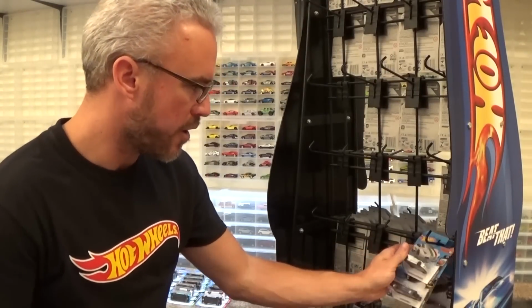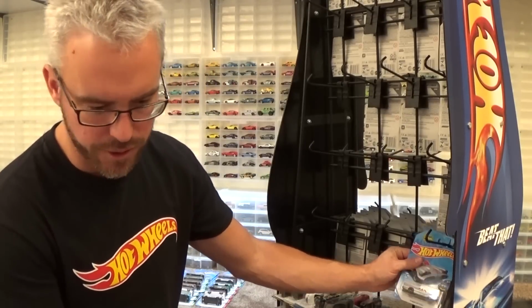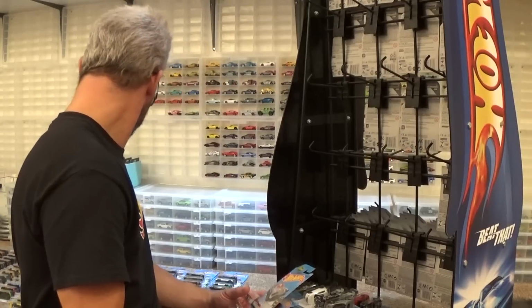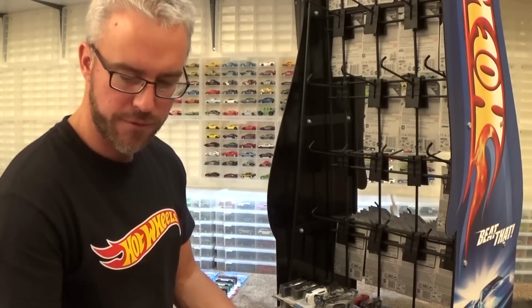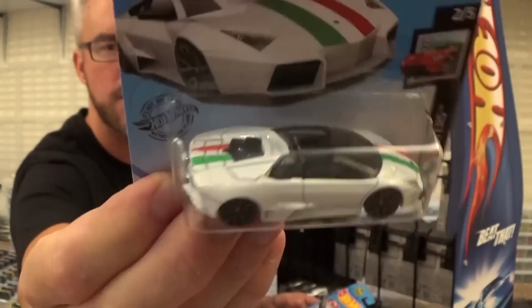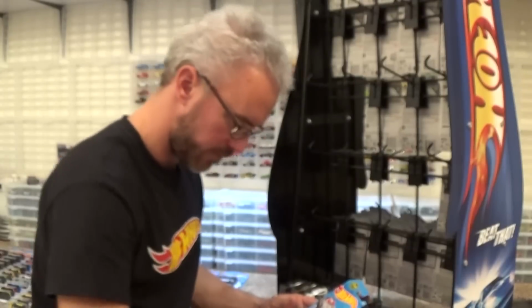Last set of cars here are the Hot Wheels. Oh, I've got a couple Hot Wheels Roadsters. There's a Hot Wheels Roadster here. I didn't do that one in the right order, I guess, because I'm sure I had other Roadsters. Oh well. Lamborghini Reventon Roadster. Beautiful casting. With some nice traditional color stripes on it.